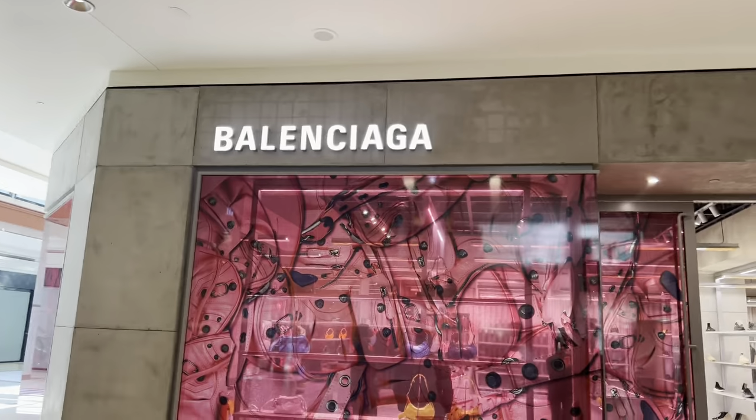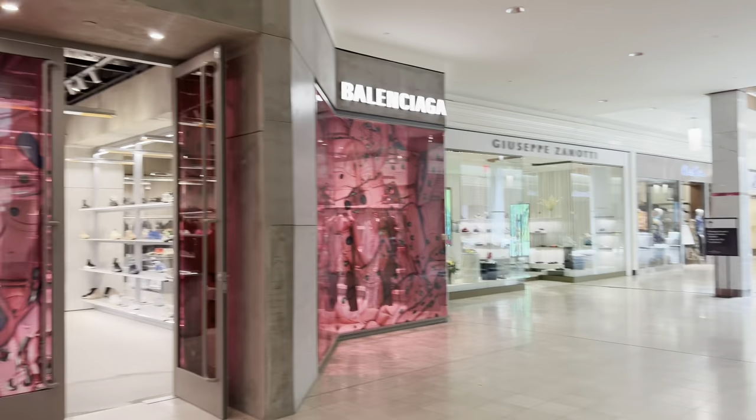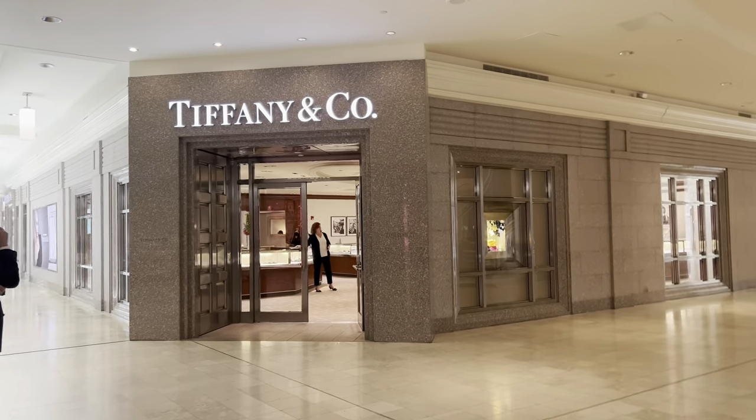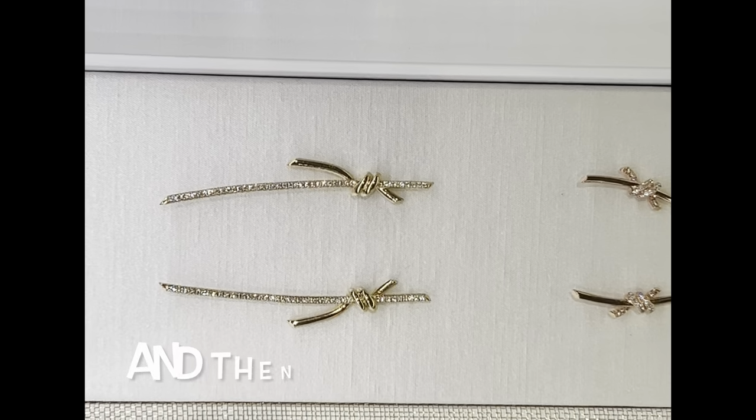All right, this is just super perfect because the Balenciaga store is right here and Tiffany is right here. So let's go to Tiffany and then we'll run to Balenciaga right after.